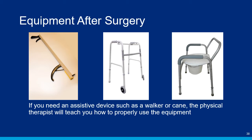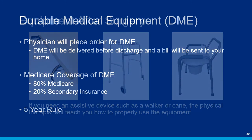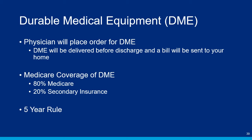Remember, you don't want to sit on anything too low. If you need an assistive device, the physical therapist will teach you how to properly use the equipment. If needed, your physician will place an order for your walker or bedside commode. If you already have a walker at home, you do not need to bring it to the hospital. We have walkers on the floor that you will use while you are here in the hospital.